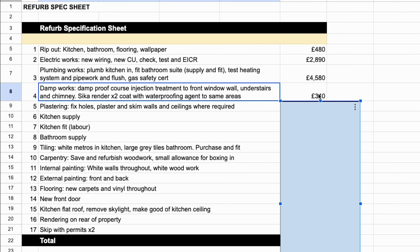Why was it so cheap? Again, I've done a lot of work with this builder. He's doing me a favour, but not only that, it was a very small amount of areas, and he's not a certified damp specialist. Obviously, if you used a damp specialist, they'd be charging you a considerable amount more because they provide a certificate, they provide a guarantee for those works.